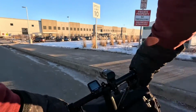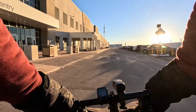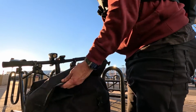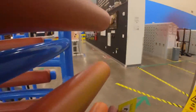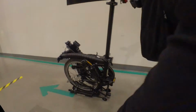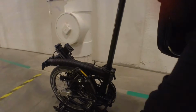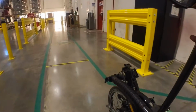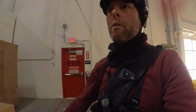All right, we made it to the Amazon. Now let's go mingle with the Amazonians. Well guys, so far so good. Usually people don't say nothing about the Brompton. I don't have a problem bringing the Brompton in places, but every other folding bike I have, I do.